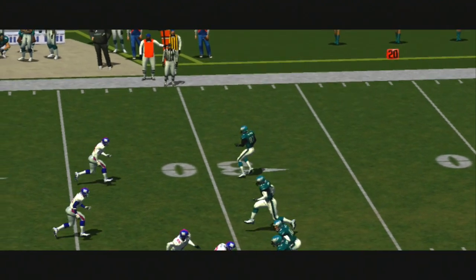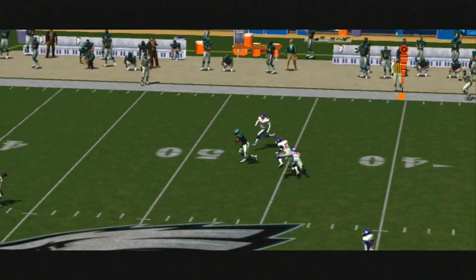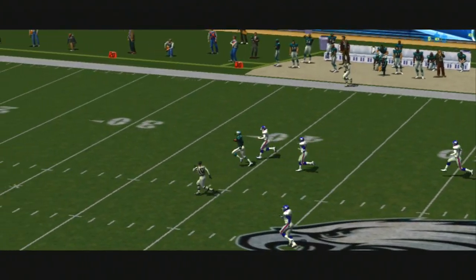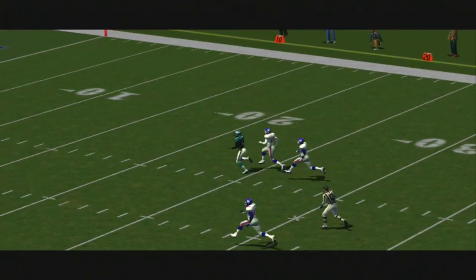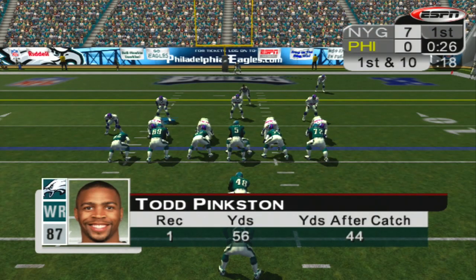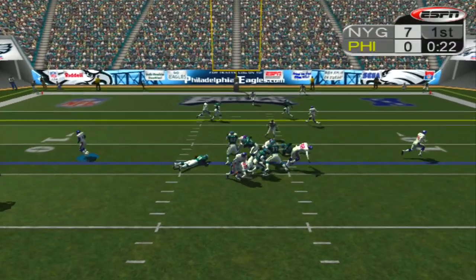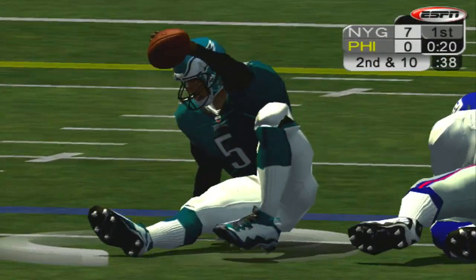Fred Smoot was playing off Todd Pinkston. McNabb placed the ball right behind the corner, and if it wasn't for the effort to catch back up, that would have been a touchdown. Instead, they'll be in the red zone, 13-yard line to be exact. Thanks to 44 yards after the catch from Pinkston, McNabb steps up right into a sack. Not exactly sure what happened there either.